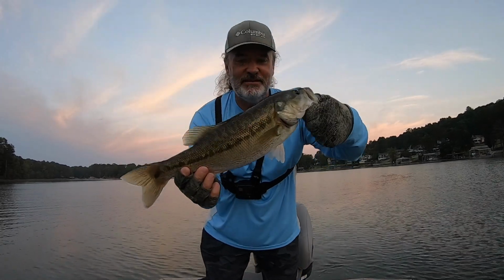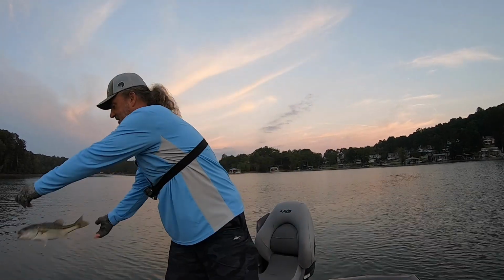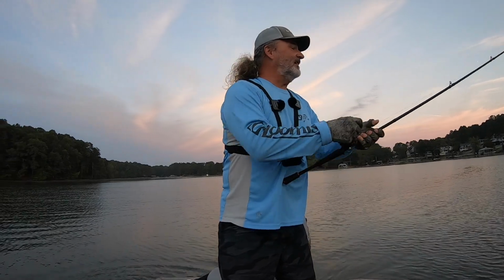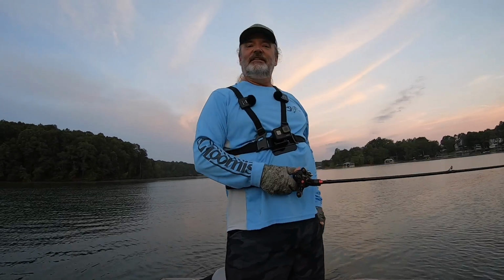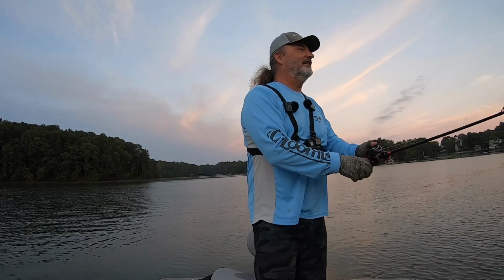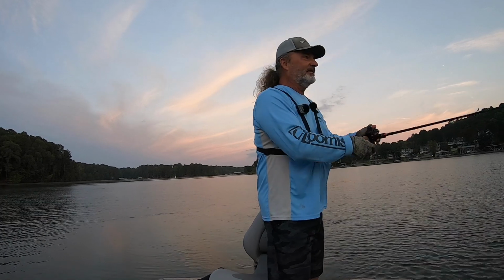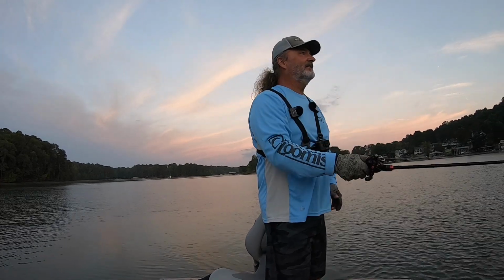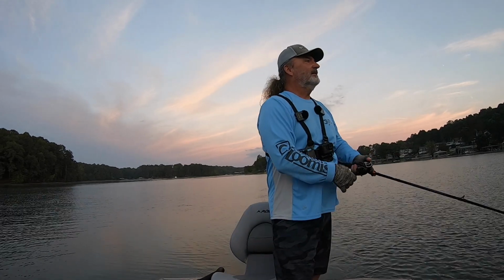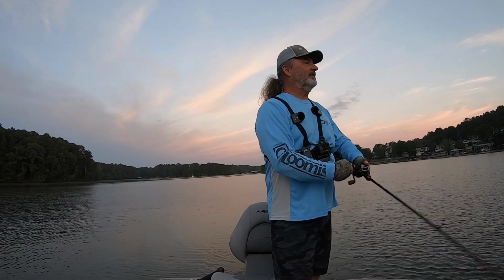Yeah, first fish, that's probably 2.5. Yeah. Nice fish. Fishing's a little slow. Zane, he didn't even hit it. My lure just went under. Cold front or whatever, it rained all night. Did it rain all night? Well, it had to. The roads were wet this morning.